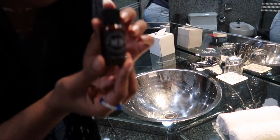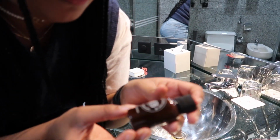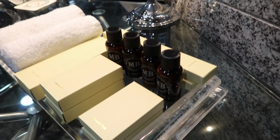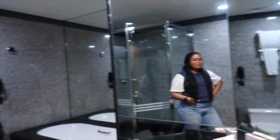Can you see me? Molton Brown body lotion. It's fine. So you're getting all of those. Very cool. We got our base then. And come look here, come. Look at the mirror. Join me.